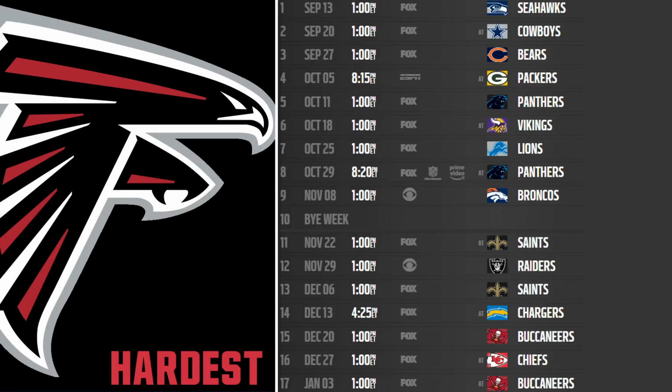There's definitely other ones that are tough, easy, but not unique enough where I throw them on the list. I thought the Raiders are a team that plays tough opponents, but they have 4 primetime games, all 4 at home. So I thought that was kind of a unique schedule. But yeah, these are the hardest and easiest ones.